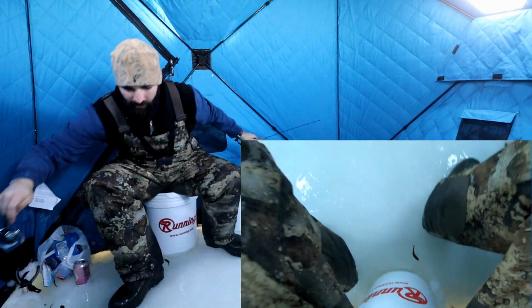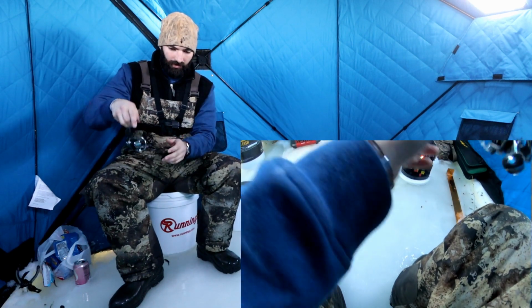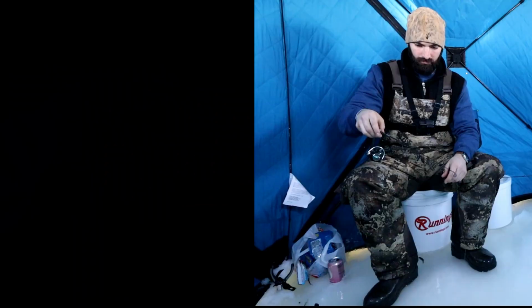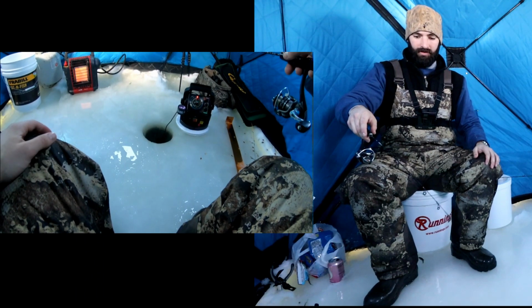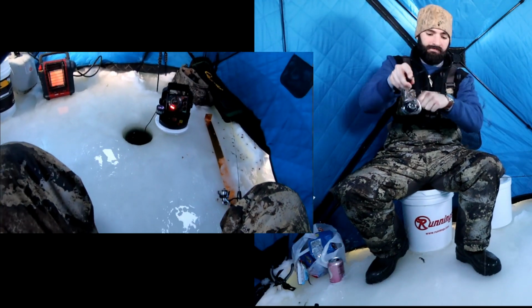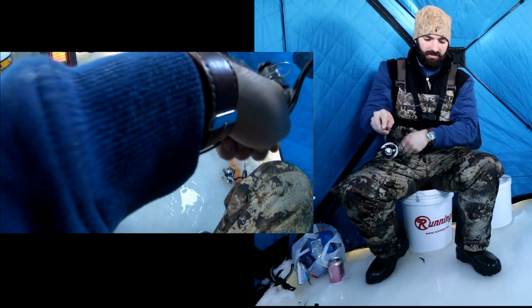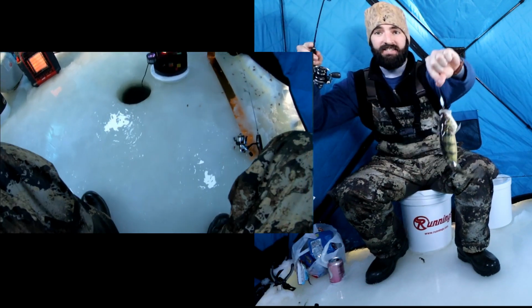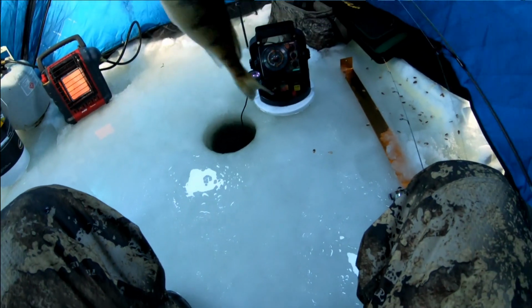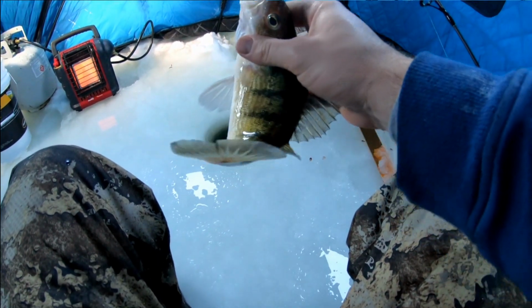I missed him. I missed him. I don't know how I missed him, but I missed him. Alright, here's a fish. Comes roaring up here. That time I got him. This is a little fish. Perch! I lied, he's not little. That's a pretty big perch. I mean, that's a 12, 13 inch, probably 11 inch perch.